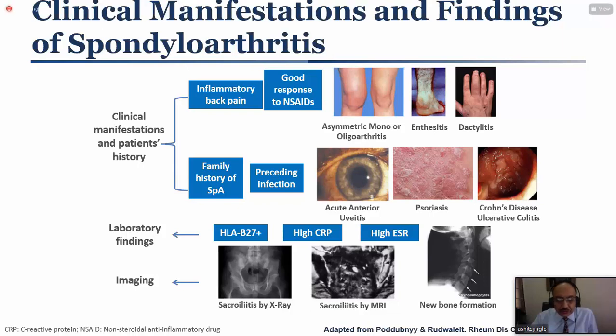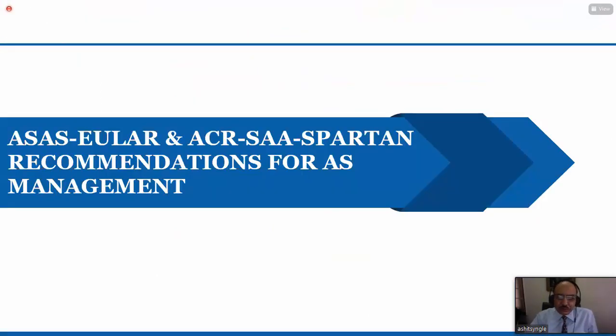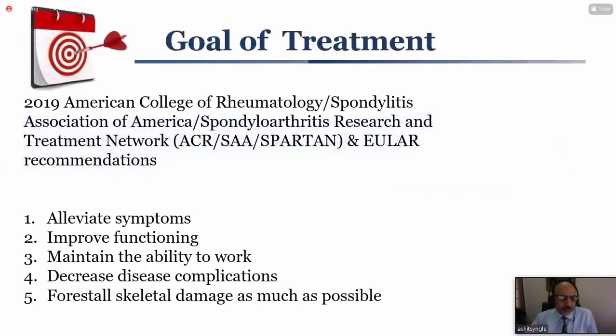Sacroiliac joint is the commonest joint involved in ankylosing spondylitis. And on imaging, there may be evidence of new bone formation in the form of syndesmophytes or ankylosis. So we have seen what ankylosing spondylitis is and how a patient with this problem can present to us in the clinic. Now let's have a look at the treatment recommendations for this disease.